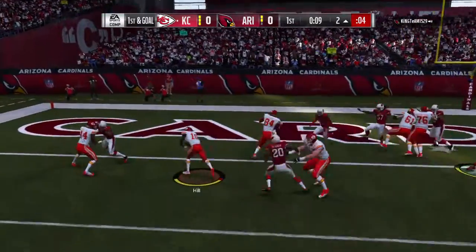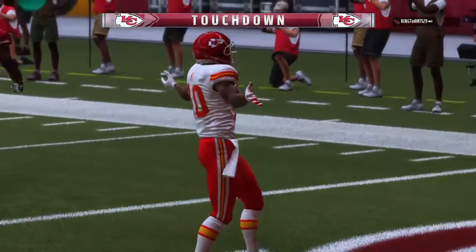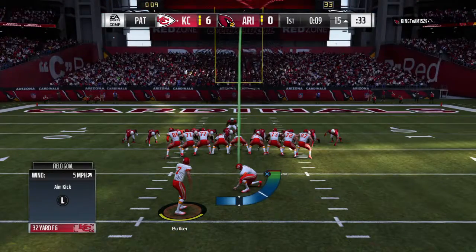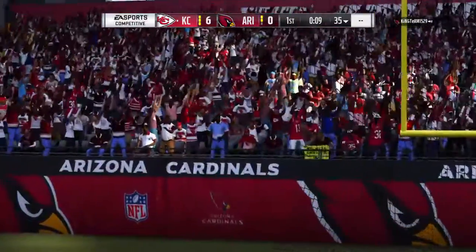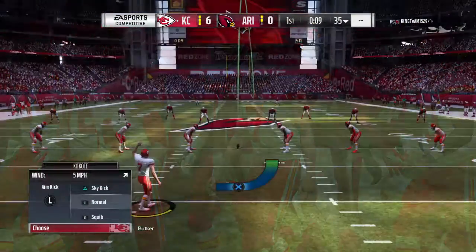Oh, how about this call down near the goal line? And he's going to take it into the end zone for a Chiefs touchdown. Tyreek Hill taking it in from 2 yards out. And the Chiefs are going to take a first-quarter lead. And his kick is no good. An inauspicious start here kicking-wise as this one stays a 6-0 game.